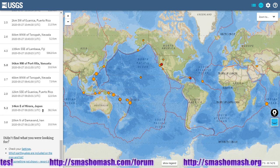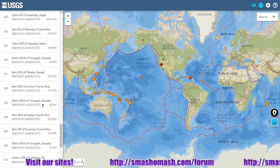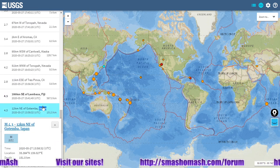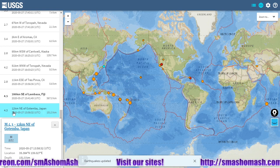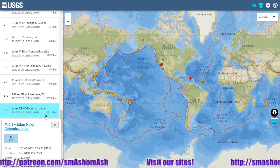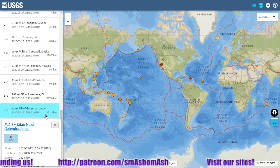Next, looking at earthquakes. Nothing over a 6 magnitude. We're going to scroll up the list and try to keep this short, as I know people have stuff to do. There's Japan, showing a deep quake. It's a 151 kilometer depth quake at a 4.3 magnitude.